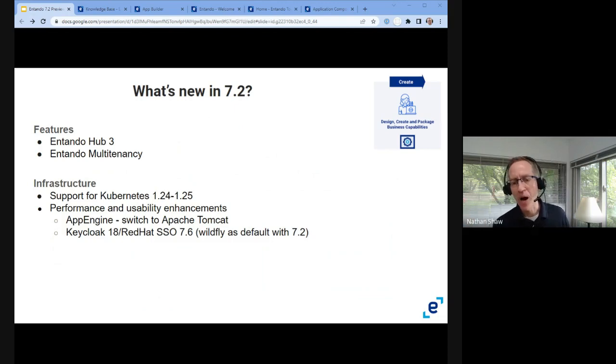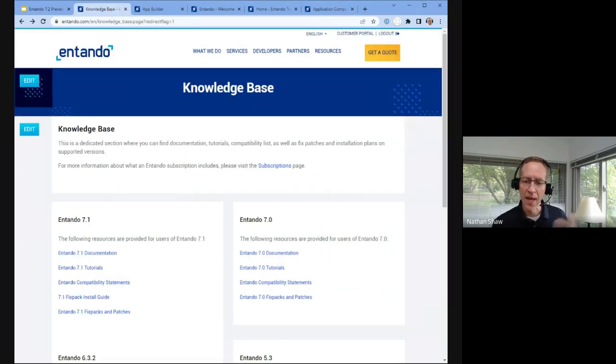I did want to point out, many of you, I believe, have been invited to our new knowledge base. This is something we've been working on for a while. This is a landing page on Entando.com. It is permissioned. I believe somebody from each of our partners has been invited to be part of this. Some of our clients are in here as well.